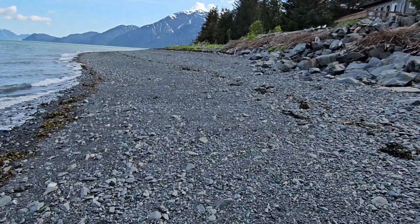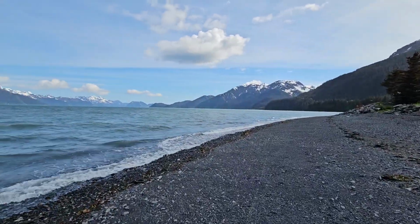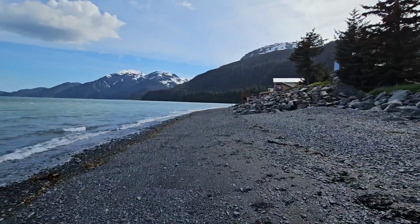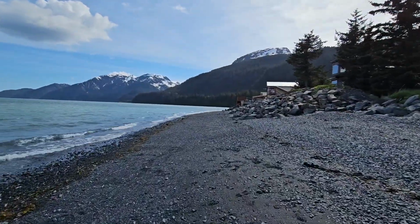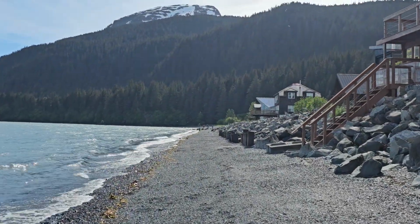Alright, let's continue on our way to South Beach. It sure is windy today. I guess that's why they call it Windy Wednesday. Alright folks, South Beach is just around this corner right here. Alright folks, here we are. South Beach of Miller's Landing.